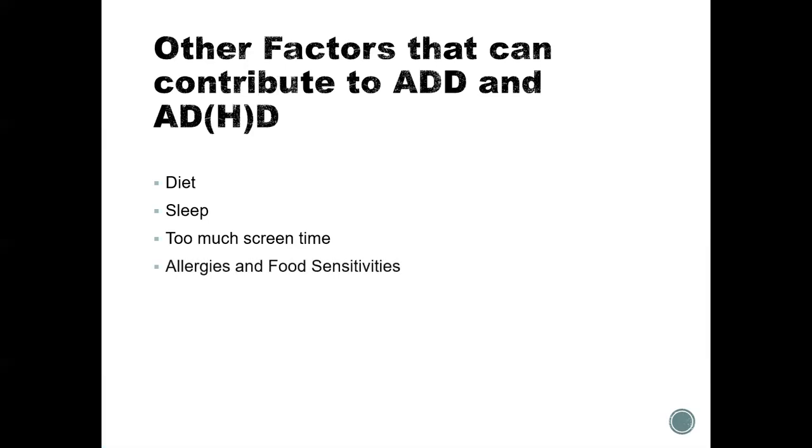A lot of new research has come out about the difficulties with screen time, especially right before bed. And then look at allergies and possible food sensitivities. If there are dark circles under the eyes a lot, sometimes there's an allergy problem or a food sensitivity problem going on that can interfere. And then in general, other medical problems can also interfere.